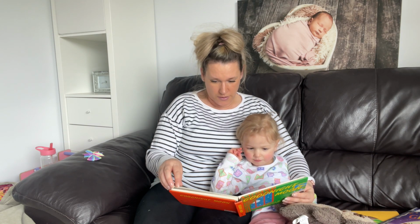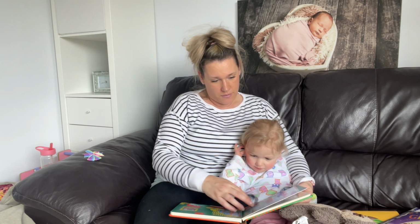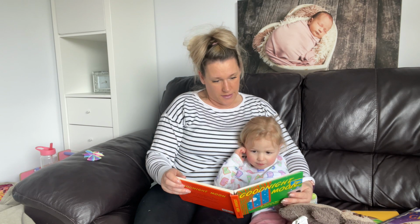She doesn't read it, she memorises it, but I'm assuming that's helping her link the words in her head to what's written on the paper. And then we've got a few of the classic books. We've got fairy tale books and Goodnight Moon. I don't get that book. But we've also got educational books as well.